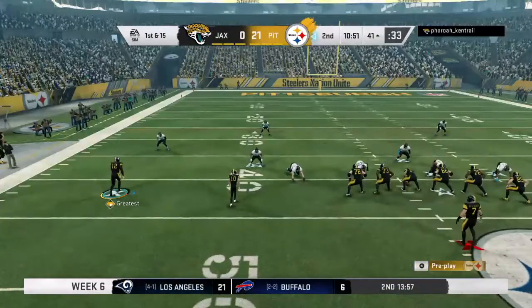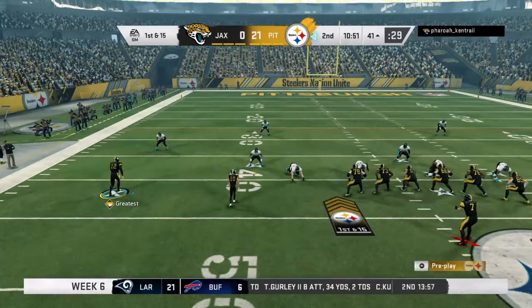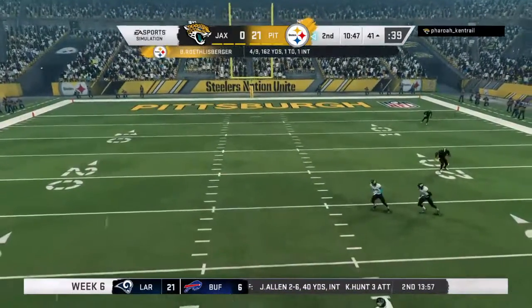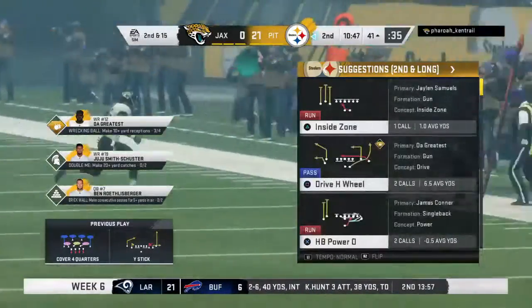The false start backs him up 5, 1st and 15. Here we go. Roethlisberger. And that is caught on the right sideline, but out of bounds, says the line judge. The throw took him a little too far.